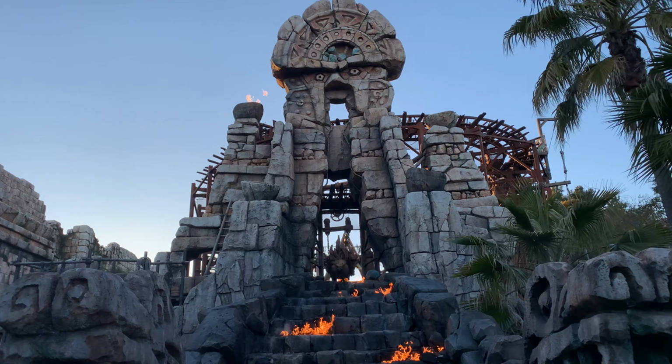Tokyo DisneySea is often touted as the greatest theme park in the world, and with its stunning vistas, intricate details, and world-class rides, it's hard to deny. As there is so much to see, it can be easy to miss some of the smallest details, so in this video I will share with you 10 hidden secrets at Tokyo DisneySea.